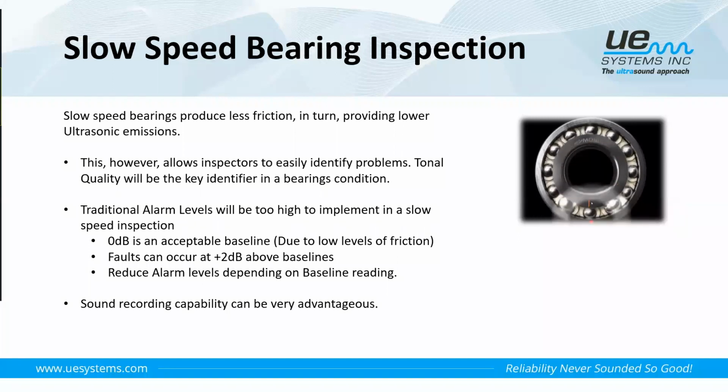Having the ability to do sound recording on slow speed rotating equipment is very advantageous. It gives you the benefit of looking back at the tonal quality after you've done the inspection. And then you can use that for a comparison method, for example, in historical trending.